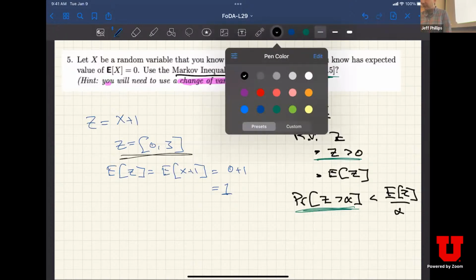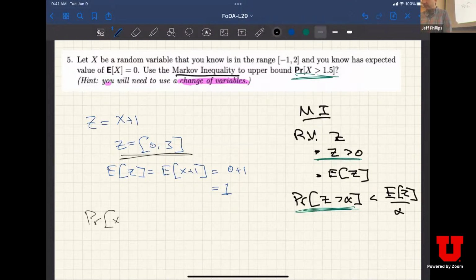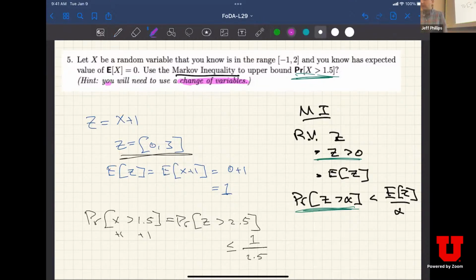Now we need to answer the probability that X is greater than 1.5. So we need to translate this into a question about Z, and I can add 1 to both sides. So Z is greater than 2.5. Those are equivalent. Now I can apply the Markov inequality: this is the expected value of Z, which is 1, divided by alpha, which is 2.5. So this 2.5 is here.